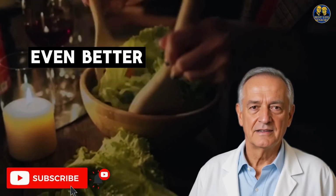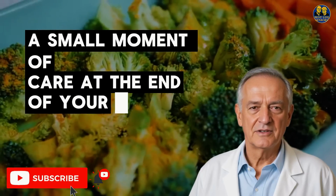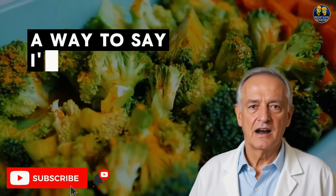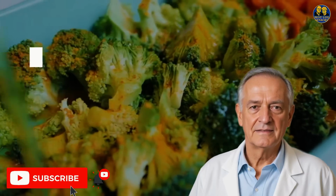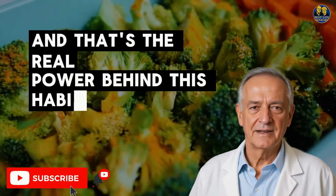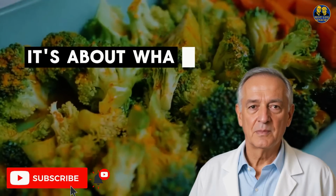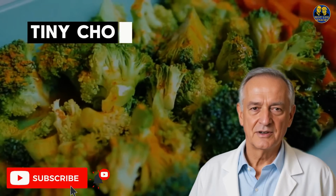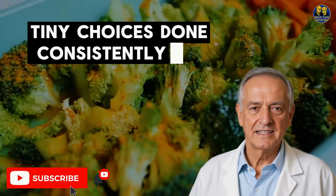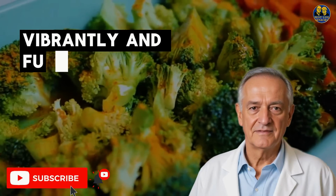Even better, it's a ritual. A small moment of care at the end of your day, a way to say, I'm still investing in my strength. I still choose resilience. And that's the real power behind this habit. Because in the end, it's not about seeds. It's about what they represent. Tiny choices, done consistently, that keep you living independently, vibrantly, and fully.